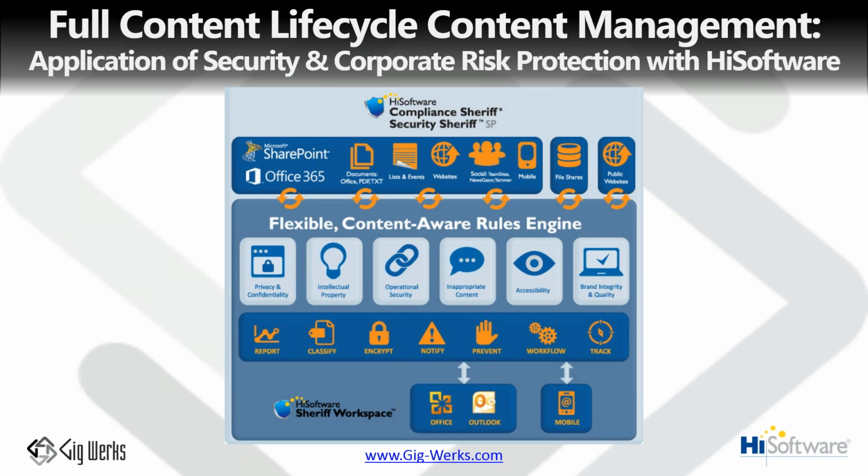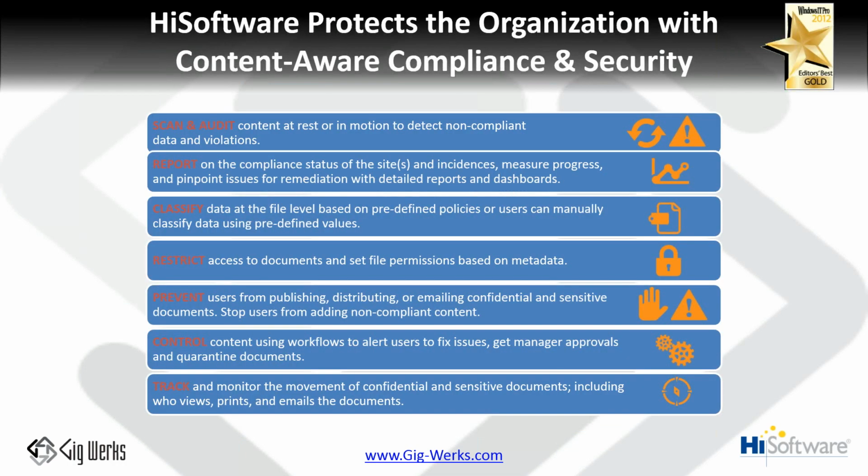Short of taking a photo of your screen, HiSoftware can regulate it throughout the enterprise, inclusive of file systems, blogs, and wikis. Going back to one of the things I found really snazzy about 2013, blogs and wikis themselves are also potential information leaks and compliance issues. So as it relates to HiSoftware, again, it's content aware based upon metadata and data inside an indexed document or list or library. And it scans and audits at rest, in motion, in real time to detect non-compliant data and violations. Reporting, which is huge, so now the federales come in and ask how we know this, well, we actually have a report that will show the full movement and securitization of that document in the enterprise. It classifies the data on the file level, and again, it's real time.